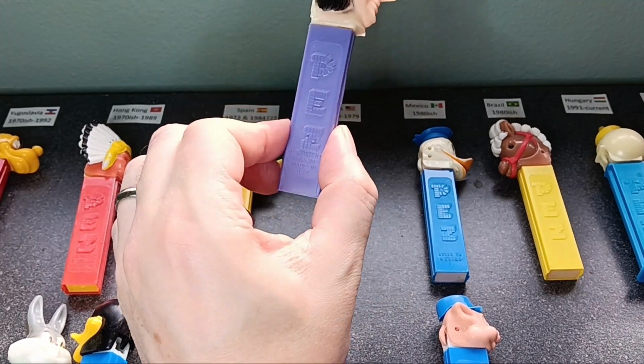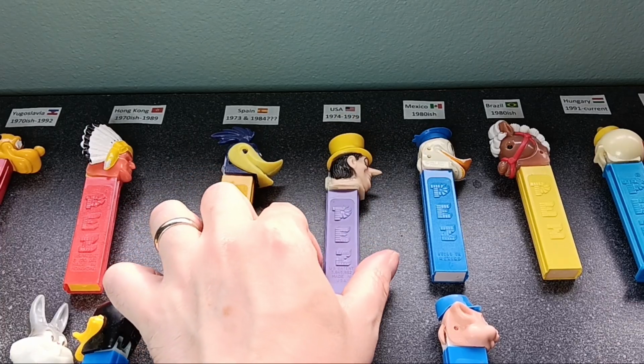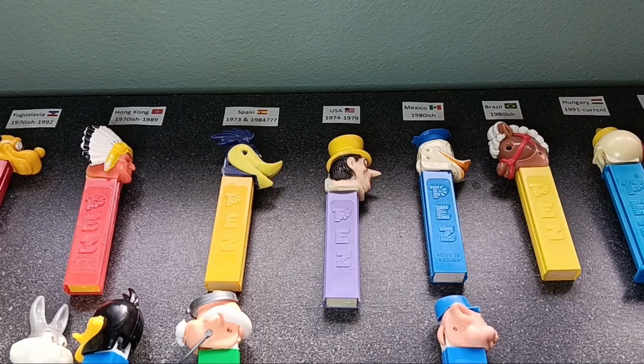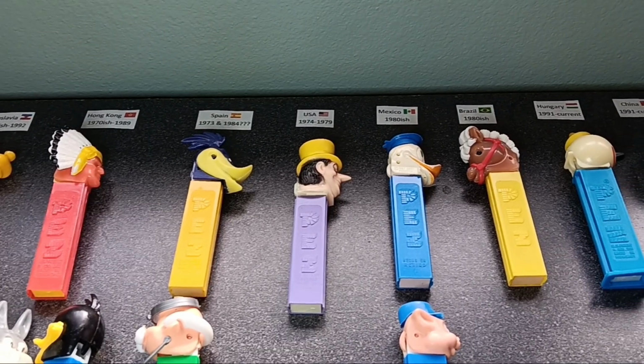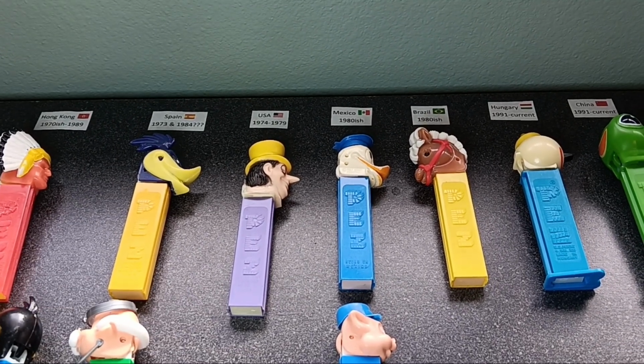Stem variations. There's a lot of collectors that like to focus on the made in the USA stuff, especially if you have the American collecting market. All right, so after Pez shut down that US factory, it seems like they were looking for some replacements, low cost manufacturing.